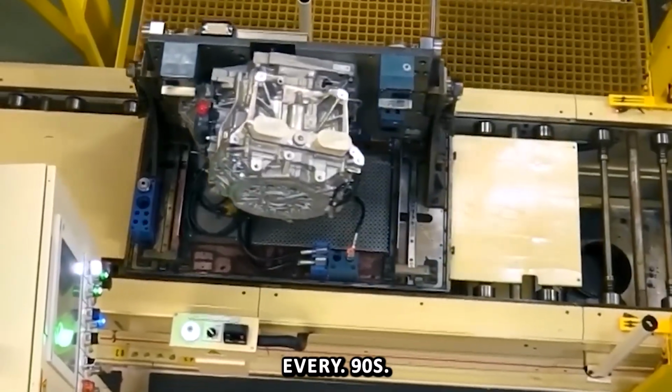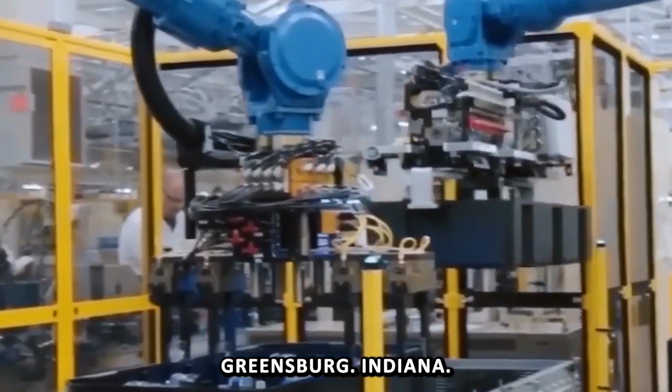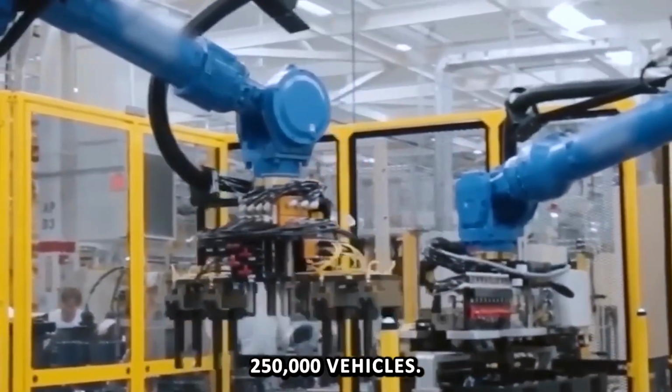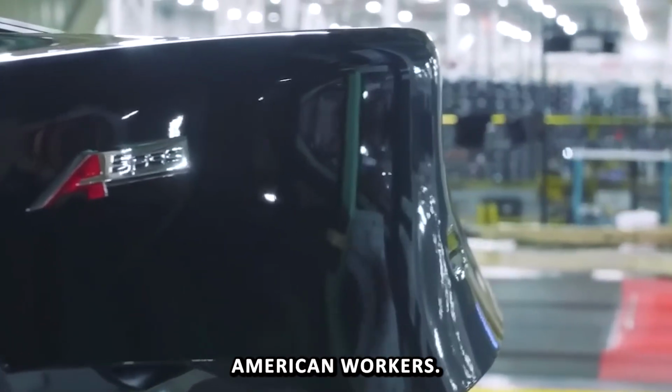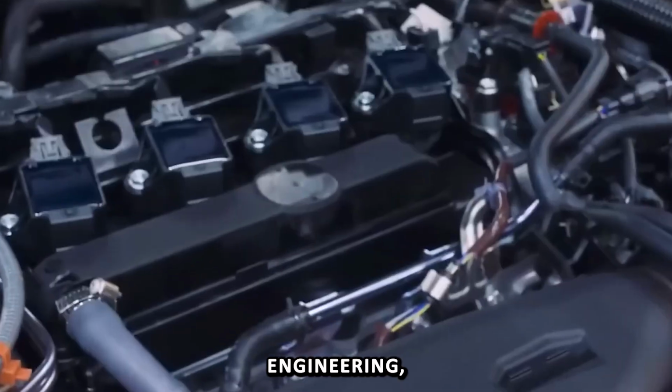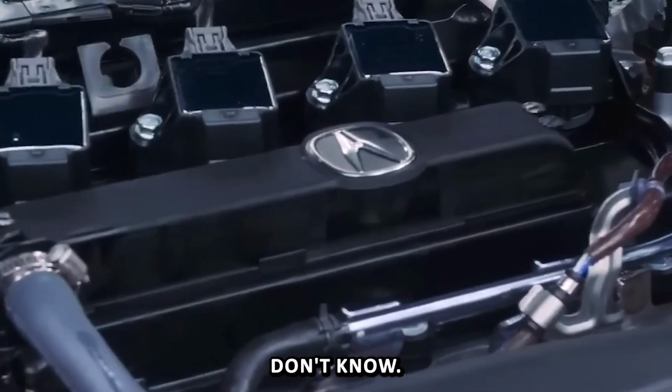Every 90 seconds, another Honda Civic rolls off the assembly line in Greensburg, Indiana. That's over 250,000 vehicles every single year, each one built by American workers using Japanese engineering perfected over 5 decades. But here's what most people don't know.